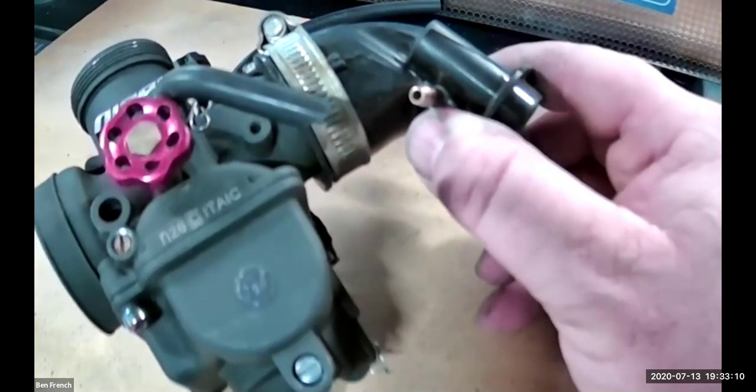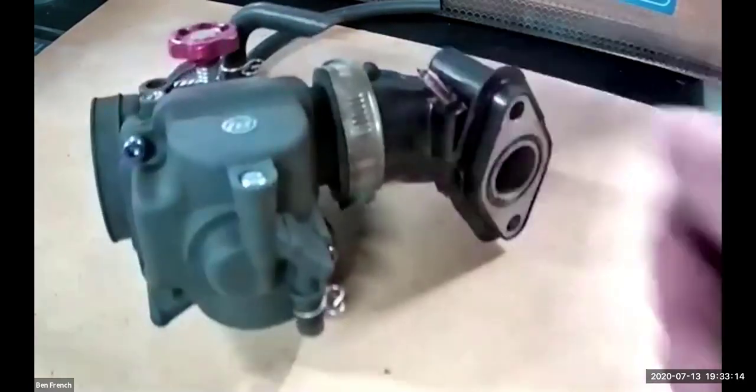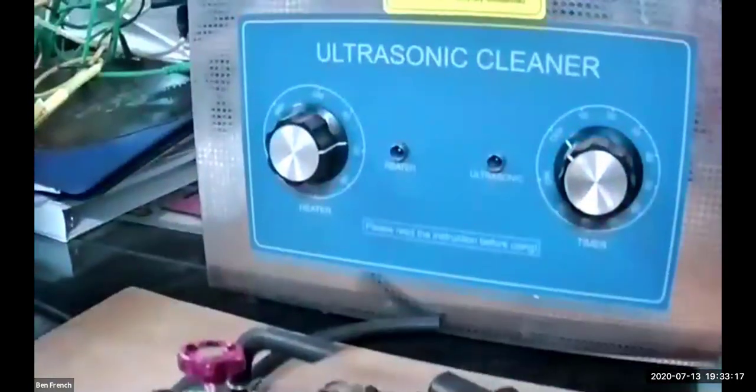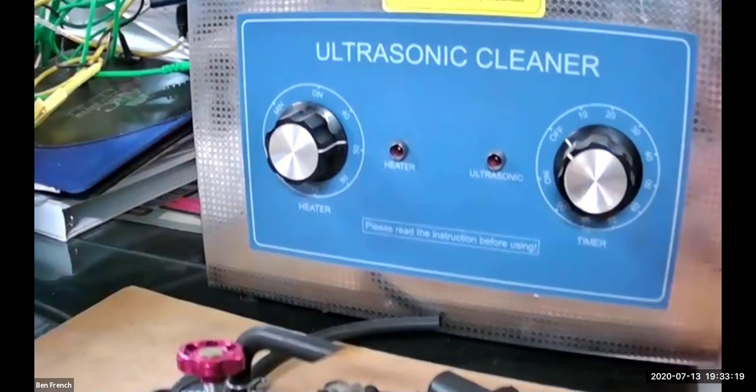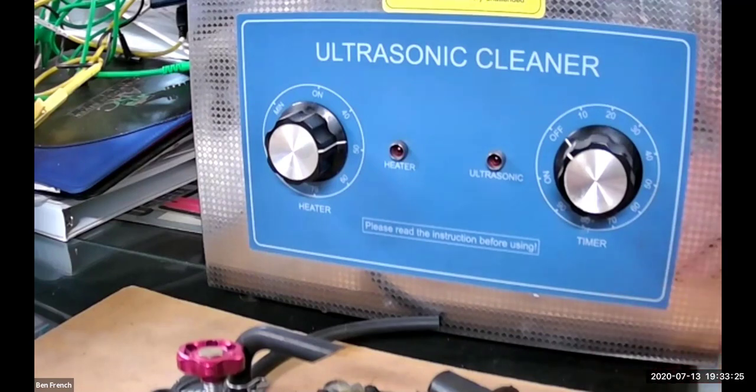The thing that I found that works really, really good though, is these ultrasonic cleaners. You fill them with soapy water. You could put a mixture of Simple Green in there. And you can throw the whole carburetor in the cleaner and it will buzz it at a high frequency. And that really helps loosen the crud out of all the small passages.